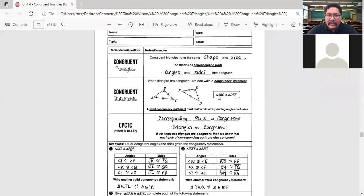And we would write it as triangle ABC is congruent to triangle DEF. All right, so congruency statements have all corresponding angles and sides. So again, corresponding means the same. So it has to have the same angles and sides.